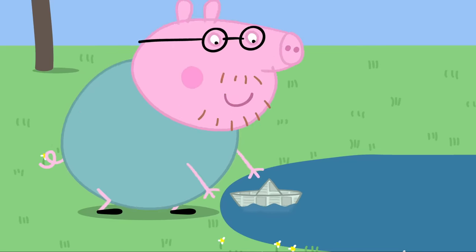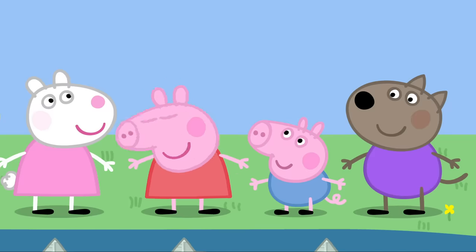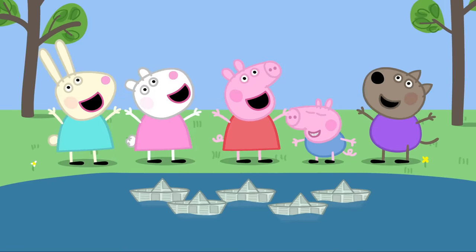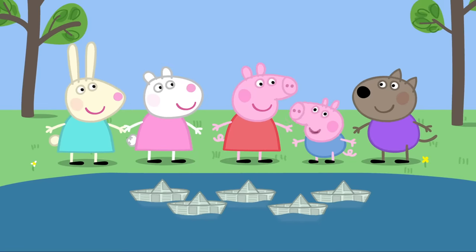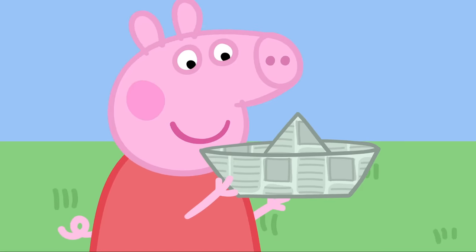We have a winner! Who had the sports page? That's George's boat. George is the winner. Hooray! I like boats, and I like paper boats the best. Me too!